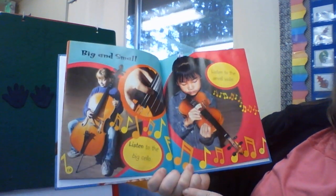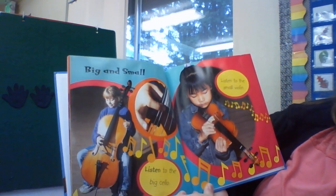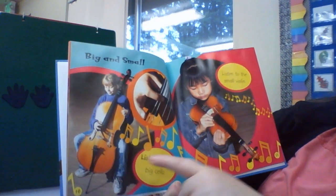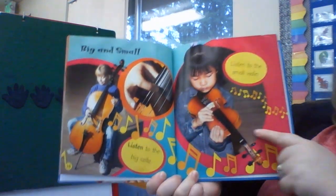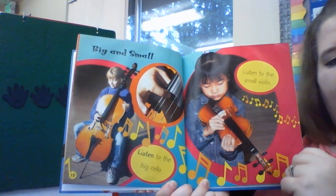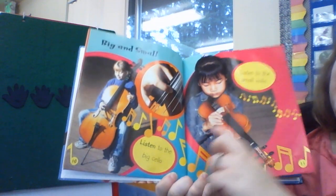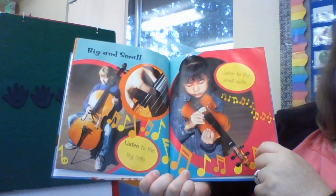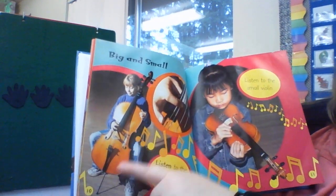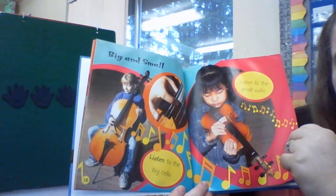Big and small, listen to the cello. This is a big instrument, isn't it? Look how big it is with this little girl. And that's the cello. Or listen to the violin. Look at that. Do they look the same? They kind of look the same, but are they the same? They're not. One is big and one is small, right? And they're played differently. She holds it, she puts it on the ground and plays it in front of her, and she puts it underneath her chin and plays it.